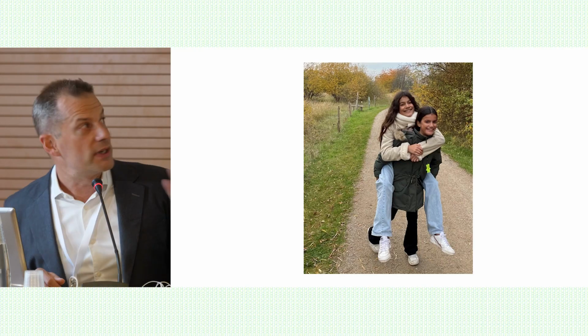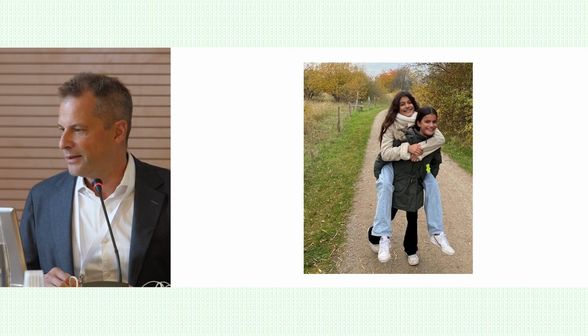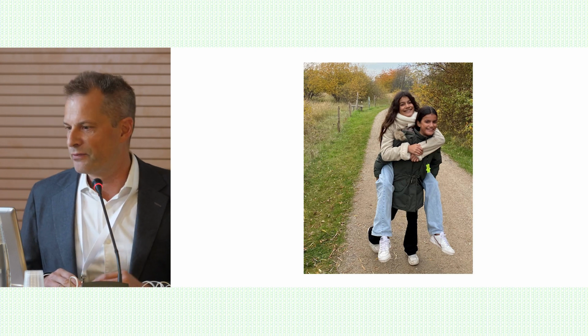And many people have benefited from this analysis, including me, because you see, the children you saw in the first picture are in fact my children. So this is what they look like today. And despite their parents, they've turned out very normal.